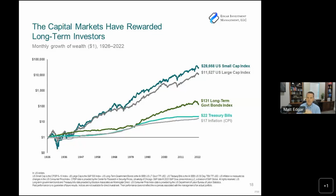So through inflation, that $1 would have turned into, you would have needed $17 in purchasing power. So even if you took the most conservative investment you could, investing in T-bills, you would have at least outpaced inflation, not by a lot, but by a little bit. In fact, it's such a huge effect that this is, if you'll notice, a logarithmic scale because U.S. small cap has grown so much over the last 100 years.